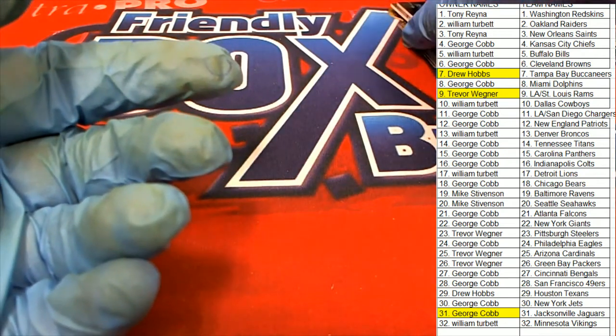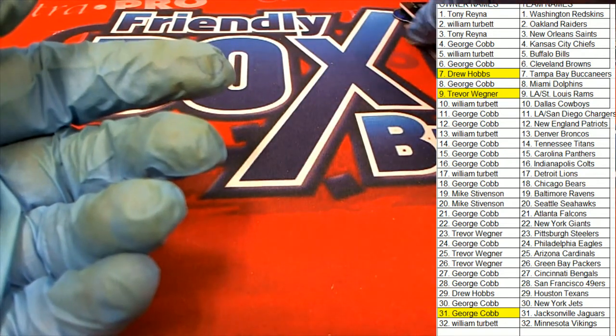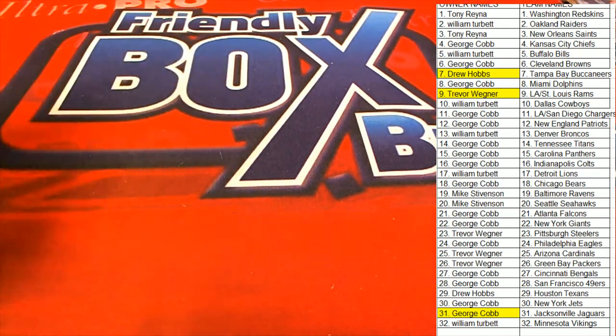So we had some nice hits come out. The Raiders hit as well. That was our fourth hit, was the Raiders. And so that one was for William Teeth. So that was our four hits coming out in our box break here.